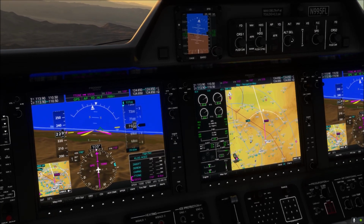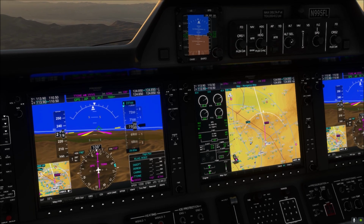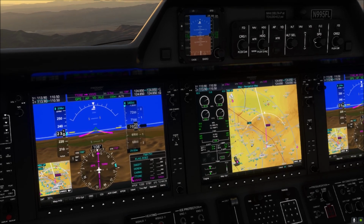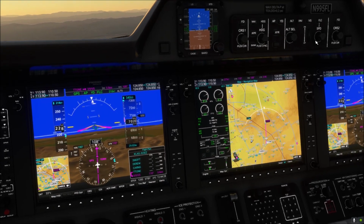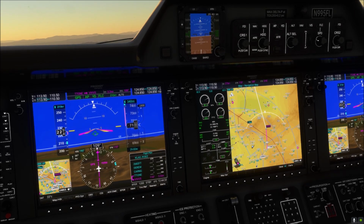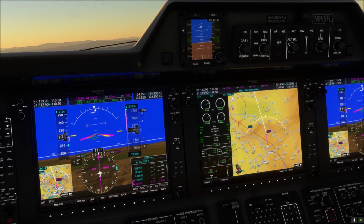So at 7,000 feet we can now keep on climbing, we'll go straight up to our cruise because I'm really not in the mood to. So let's go up to 27, see if we can make it there. We'll do flight level change, and we'll bring it back to 210. See if that helps. So let's go up to 27.